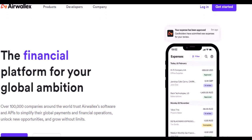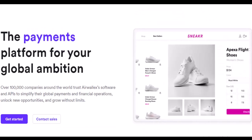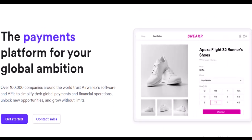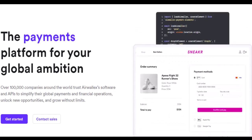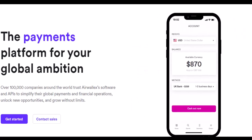Bye-bye exchange rate headaches. Fluctuating exchange rates can eat into your profits. Airwallex offers competitive, interbank exchange rates, so you know exactly how much you're paying and getting paid. Plus, you can lock in exchange rates for future transactions, giving you peace of mind and predictability in your finances.